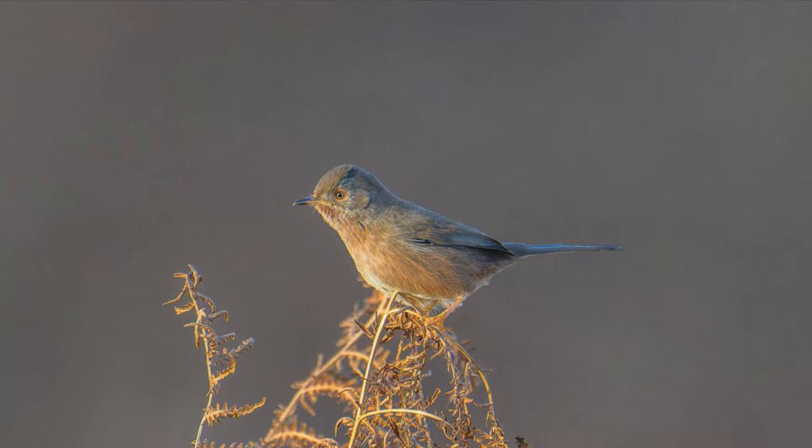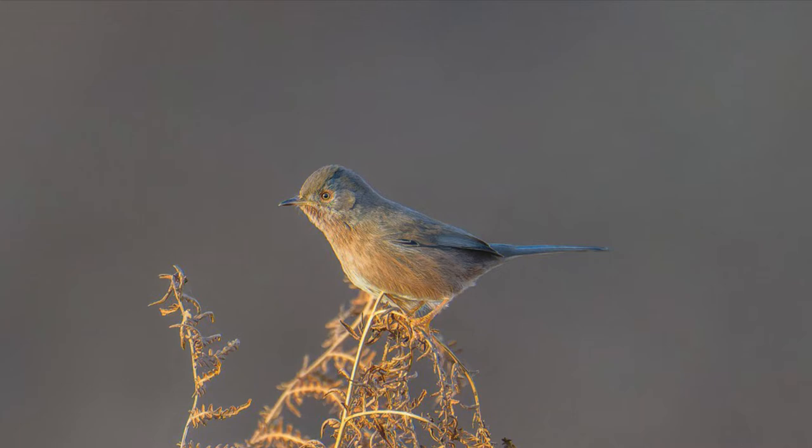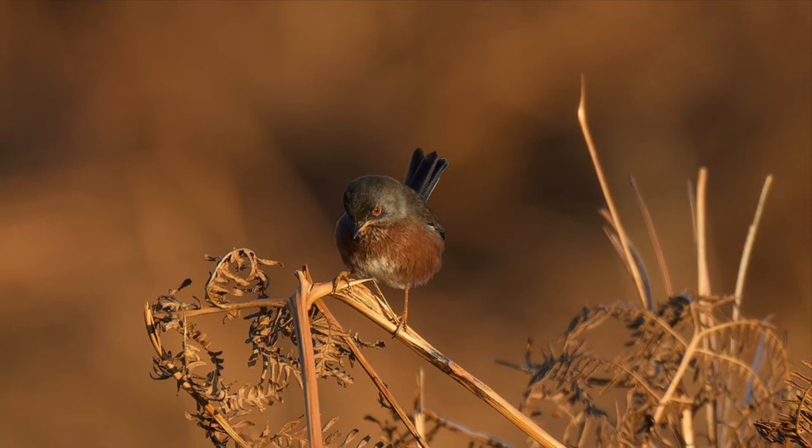Right, so this one I took last week past Wednesday. That was a sunny day, the first sunny day for a while, and just in the ferns, and there it is. Okay, right, move on to another one.